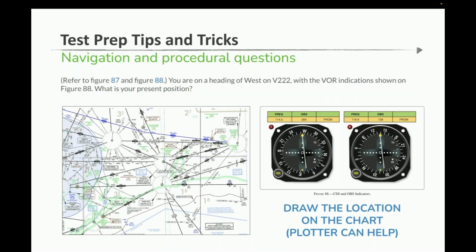Another part here is to use the en route charts. You're going to have scenarios where you have to look at instruments like an HSI or a CDI needle, but draw your location on the actual chart. So in this case, we're trying to figure out a location between two VORs, and they'll give you some paper overlays that you can lay on top of the chart, because you can't write in the actual book. It's reused by every student. But go ahead and draw out where you think you might be.